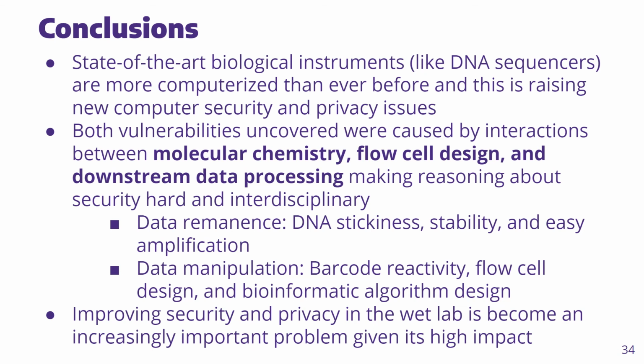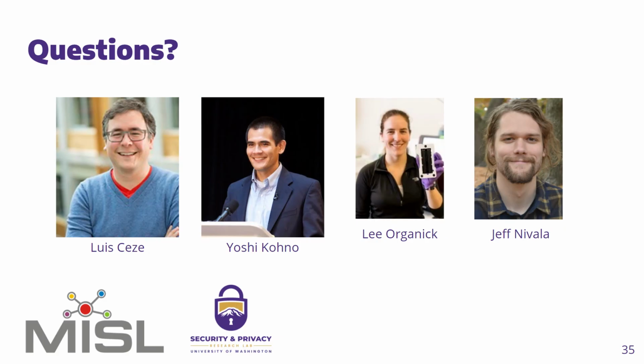And in particular, in this case, the vulnerabilities we uncovered were caused by complex interactions that involved molecular chemistry, flow cell design, and downstream data processing. And this is important because it means that reasoning about security and privacy is going to be hard and interdisciplinary. And lastly, I just say that we believe that improving security and privacy in the wet lab is going to continue to be a very important area to study, especially given its high impact. And with that, I'd like to stop and ask for any questions.